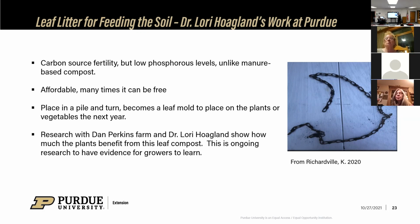Many times though, have you noticed leaves are free lots of times? People don't realize the gold that they're sitting on and they just tell people to take it away. It's so easy, you put it in a pile and you can turn it if you want, or just leave it there and it's going to turn into compost.